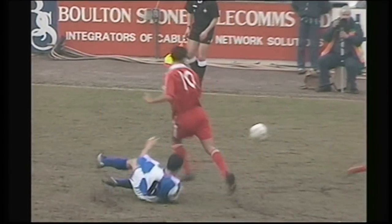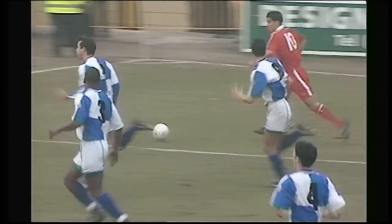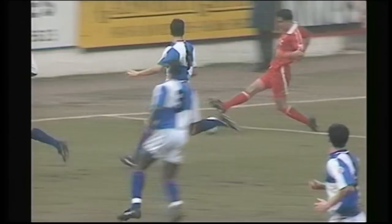Kevin Nugent restored to the side in place of David Seal, and there's the justification for that decision. A mistake initially by Tilson, the ball came across, and really a simple tap-in. Kevin Nugent's sixth goal of the season since joining Bristol City, and for the fans in red and white at Twerton Park, that's by far the best he's scored so far.